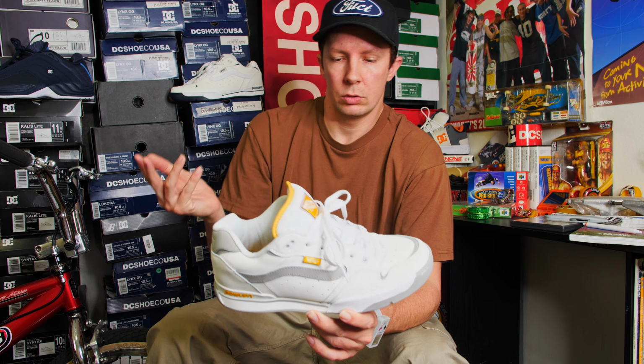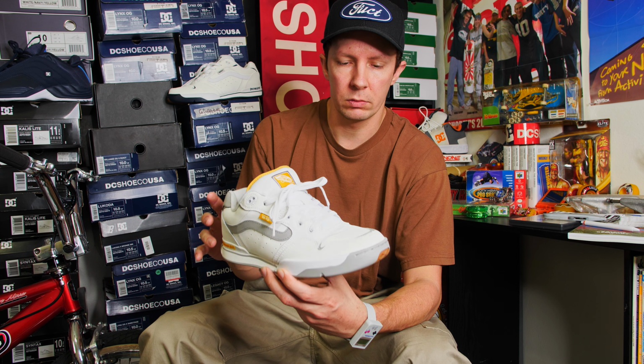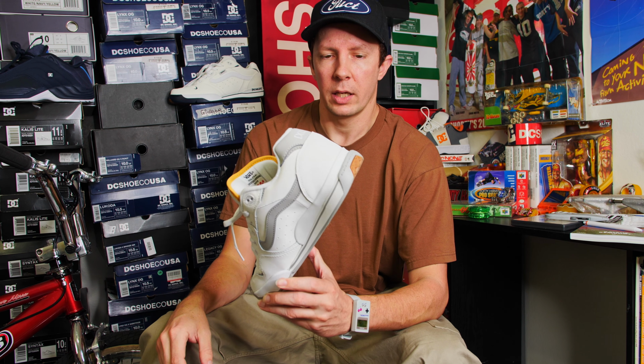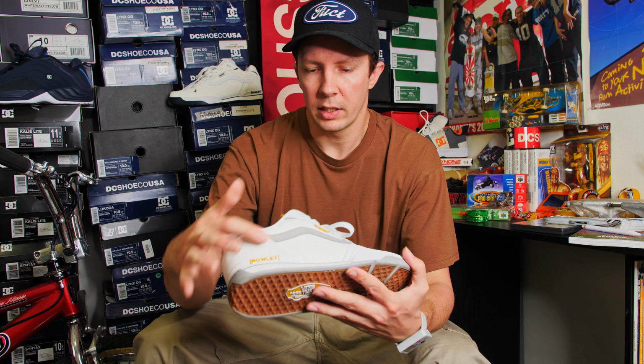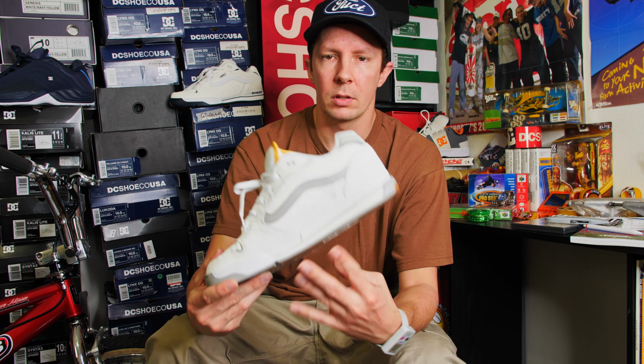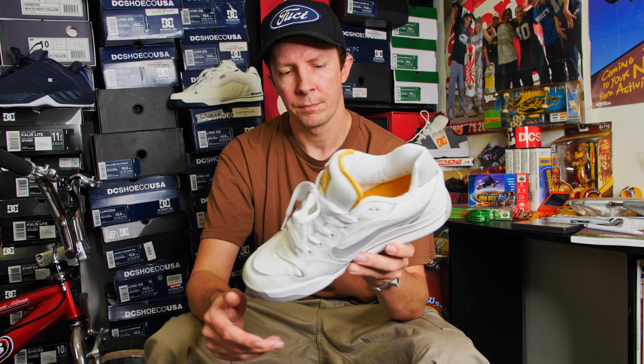It looks pretty simple, but then the more you look at the shoe, the more details you see, and that's the thing that I absolutely love about this. It's just this little bitty hard rubber plastic piece right here that helps keep the upper shape up there and keep it from flexing over and whatnot.